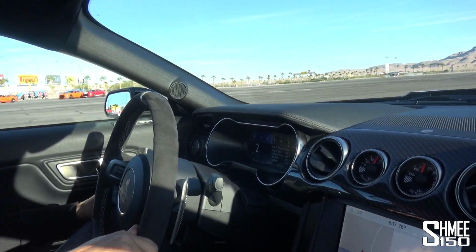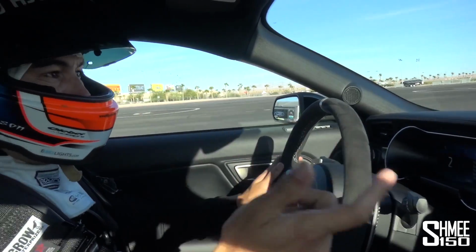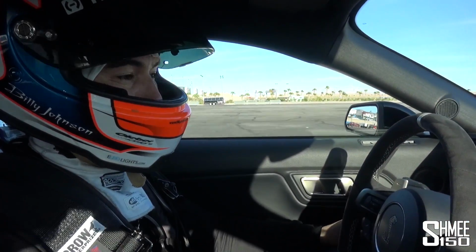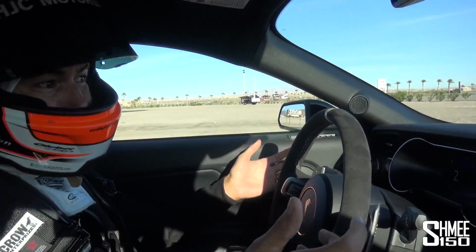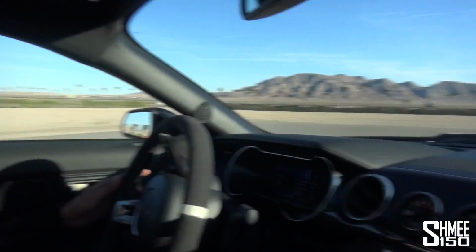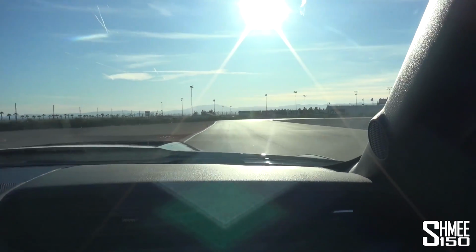Track. Track, everything's turned off. So no traction control, no stability control, which are both great systems, and I'll show you how well it puts down power without those systems, but also I'll show you how you can have fun without those systems. Bring it on. I tell you what, you can feel that power from the passenger seat.